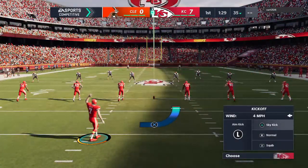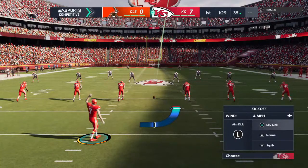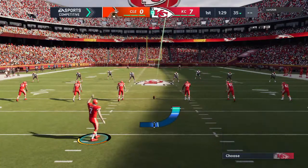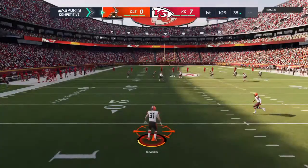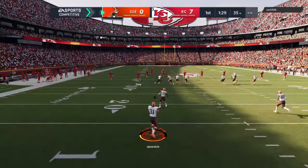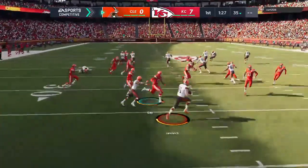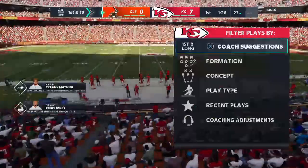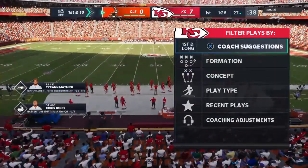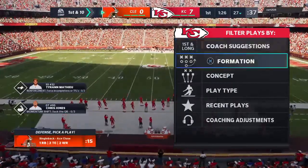Harrison Butker to kick off for Kansas City. Now after the touchdown, here's Butker on to kick it away. A fairly short kick from the 14. And out a little across the 25 to the 27. First and 10 at their own 27-yard line.